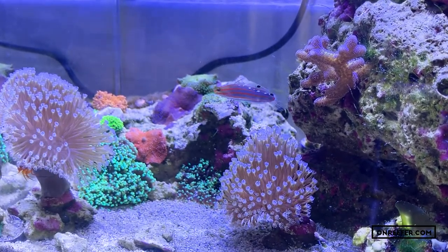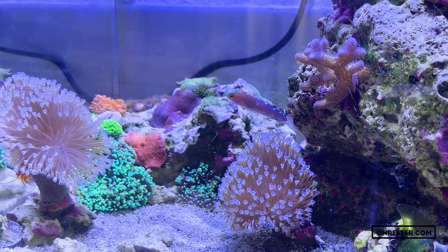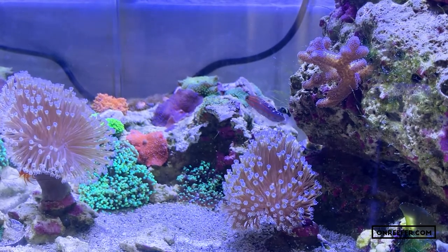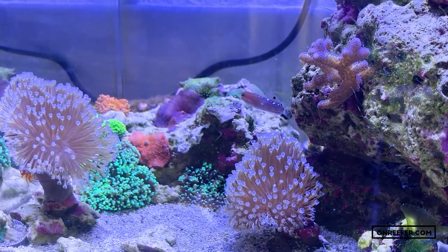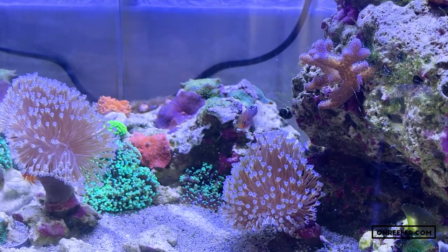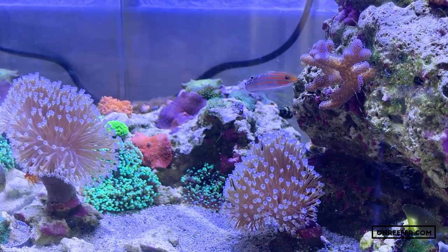I feed this tank very lightly with one or two small flakes every day for the sexy shrimp I have in here. He may be eating that, but like I said, the big takeaway from this is really just focus on having those pods. Don't rely on it feeding from old food in your sand. Work on those pods, get the pod game up.